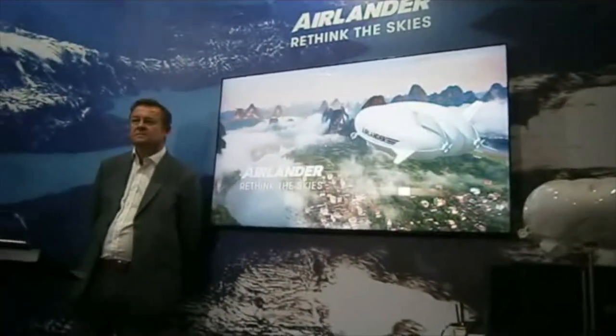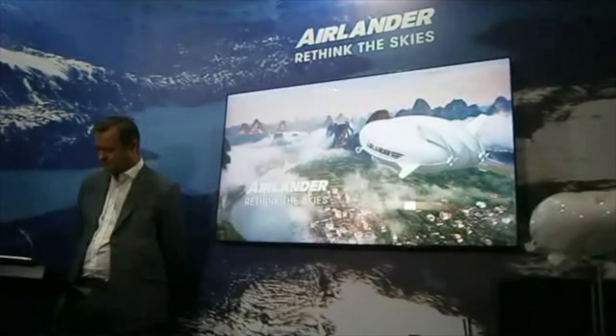Behind me you can see our theme for this week, Airlander, Rethink the Skies. There are new challenges, new opportunities in aviation all the time. We think that bringing a new technology, a new platform to the market will help meet those challenges and give a great deal of benefit for everybody, economic benefit, and indeed, benefit for the planet. Airlander is a uniquely green flight technology now, and will move towards zero emission in the future.